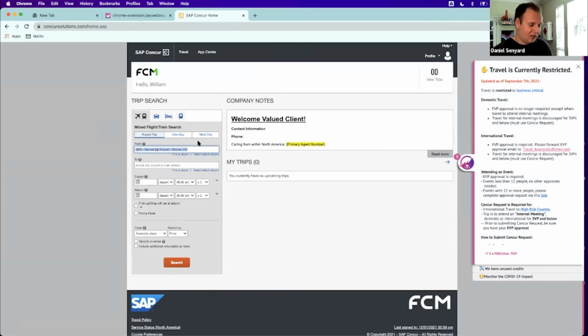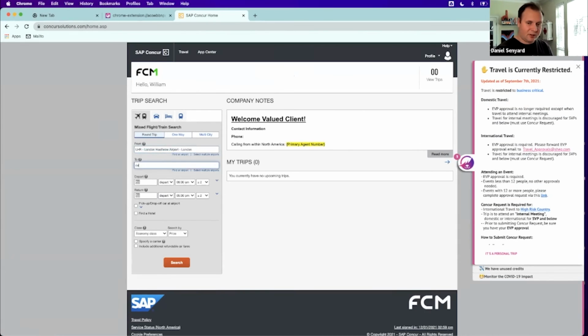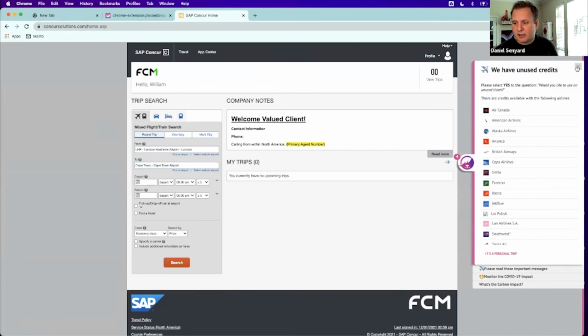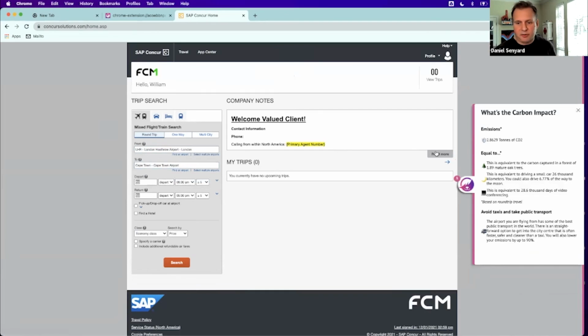So now, if you said you're going from London to, for example, Cape Town, we're able to show you the guidance for South Africa, and even show you things like the carbon impact of that trip. So, all coming from this. So you still get the full functionality.